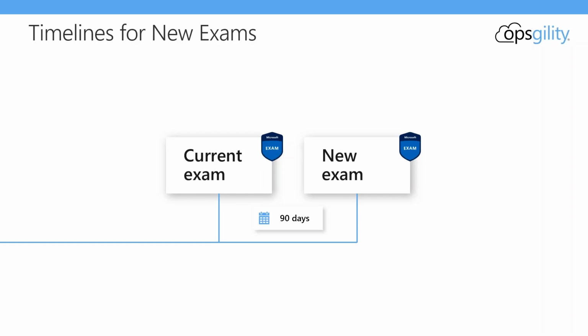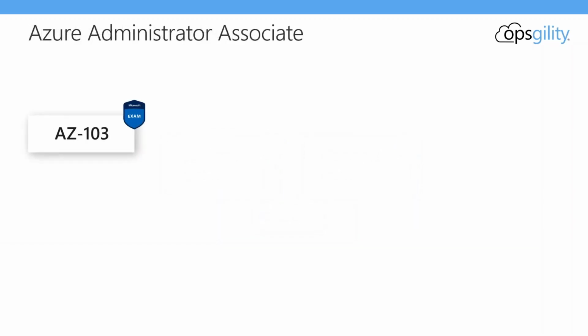And after 90 days, the previous exam will be retired, and then what was the exam in beta becomes the current exam. So there is a body of time in here as Microsoft releases some of these new exams where you have the opportunity to potentially take the current exam if you are already studying for it, or if you haven't started studying, maybe you want to target what is going to become the new exam along the way.